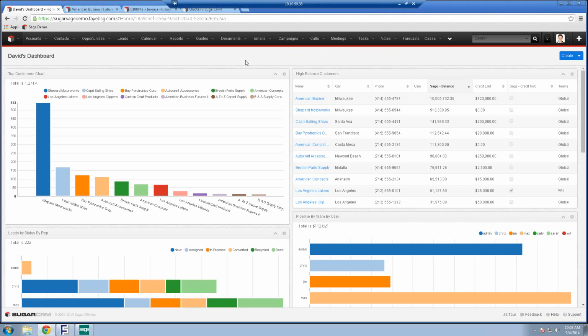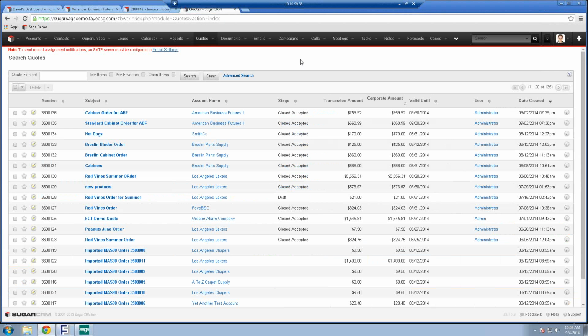So when you go to enter a quote or sales order in Sugar, you can do it one of two ways. You can just enter it from scratch, or you can take an existing order and duplicate it. What I'm going to do is bring up a list of all the quotes currently in the system, and these are both quotes and sales orders. You can see the order number here on the left. You get to give it a title, who the customer is, the stage of the order, an amount, and some other information related to it.